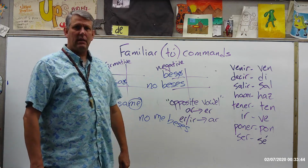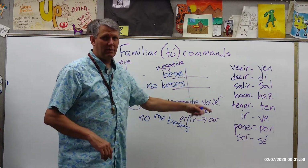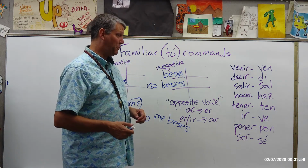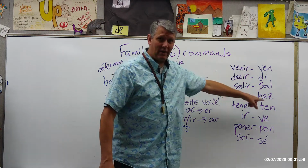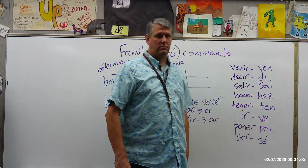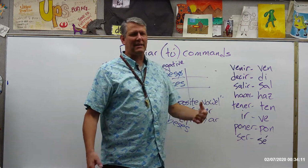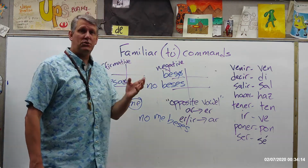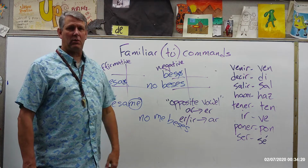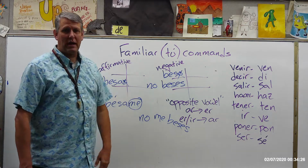And then the verb ser, to be, you want to tell somebody, hey, be good, something like that. Sé, okay? So there's an easy, well, it's actually a really corny way to remember these. It's not really an acronym, but it's a really silly idea that somebody came up with. And it goes like this. If you read these going down, it kind of sounds like you're saying, Vin Diesel has 10 weapons. I know, it's corny, but it's one of those things that's so corny, so stupid, it'll stick in your head. So if you can remember, Vin Diesel has 10 weapons, you can remember the irregular informal commands or familiar commands. Okay? And that's basically it.